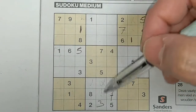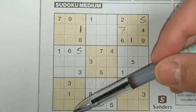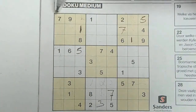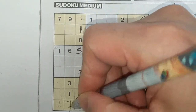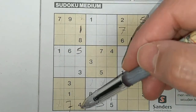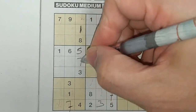7 in this row, 7 in the row below, so in the last row. The only 2 places for a 7 are here or there. But I see here 7, no 7 there, 7 should be here. 7 in this column, 7 in the second column, so in the third column, the only place for the 7 should be here.